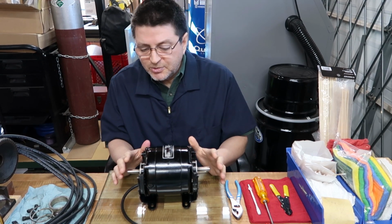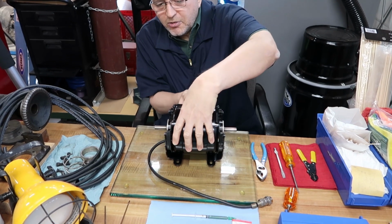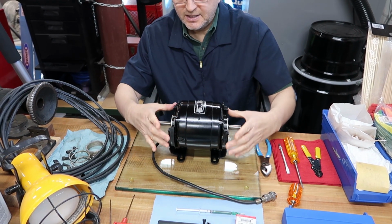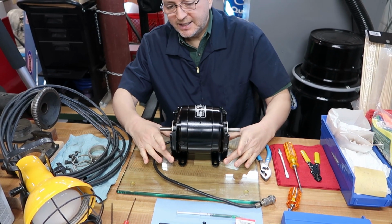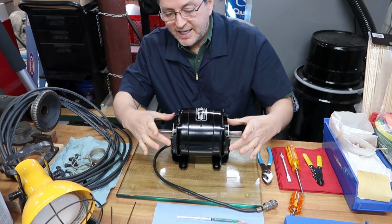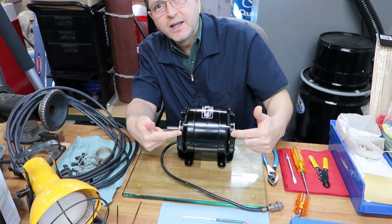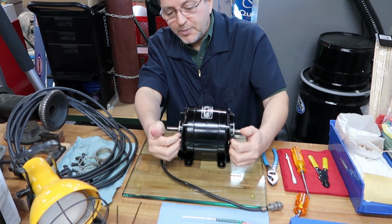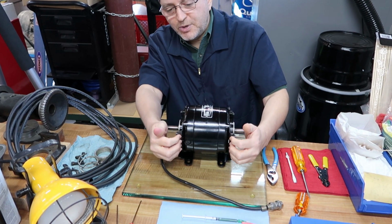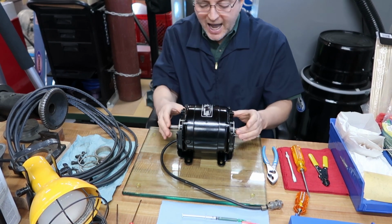There is another change which you may notice. The main motor sits on this stand, I guess you would call it. And what separates the stand and the motor are these rubber pieces, kind of like an old-time shock absorber. I'm not sure what you would call them. Okay, but this is what happened.